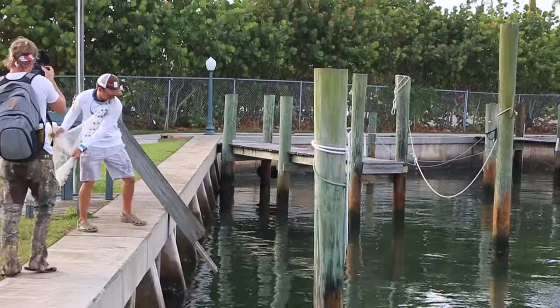Back out here in Florida with Jay. This time we got Josh. What's going on, guys? Blacktip H. And hey, Jared from Outlaw. What's cracking, y'all? What are we going after today? Goliath groupers. Big ones. Goliath. Huge ones.